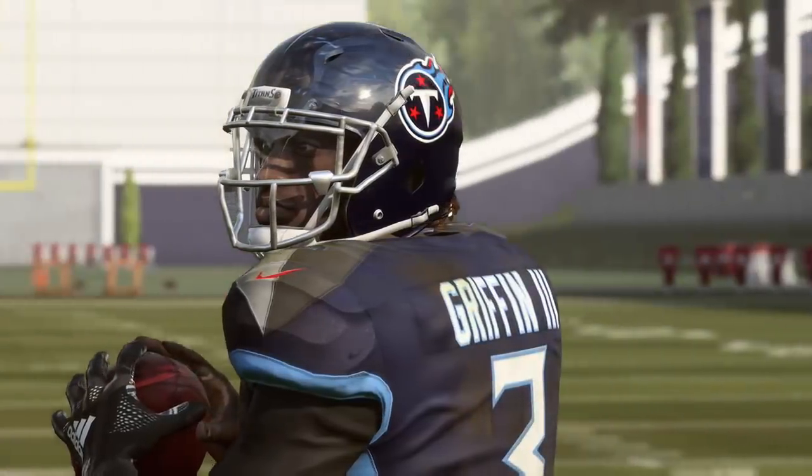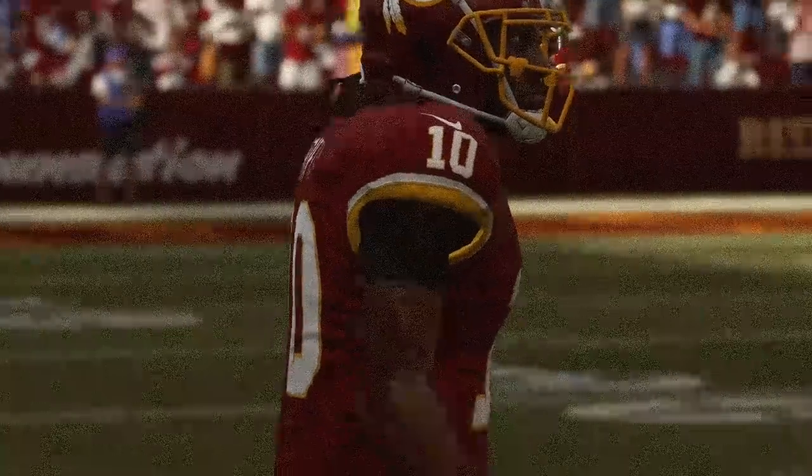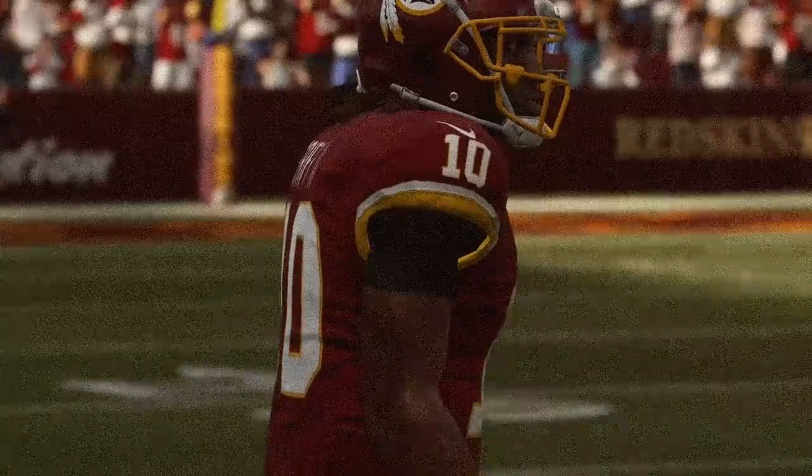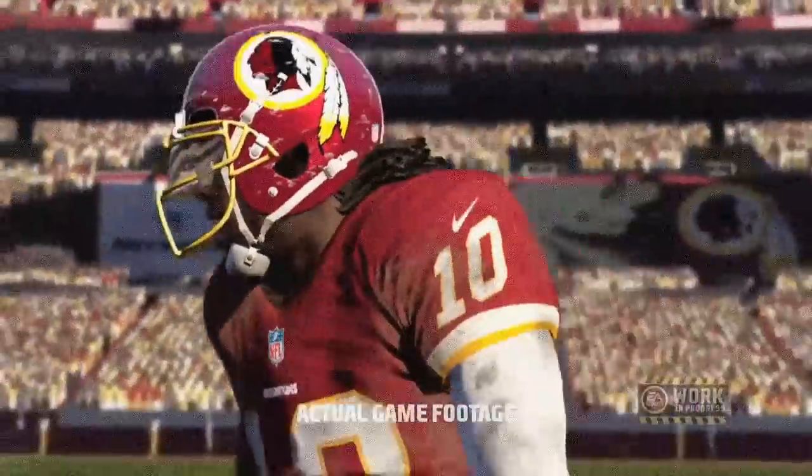RG3. I can remember now, man. 2012 RG3. The fans going crazy, man, wanting RG3 to make those big splash plays he did at Baylor. So here we go. Redskins, 2012.